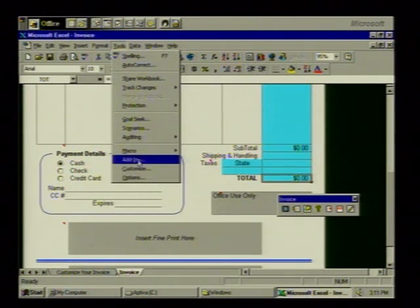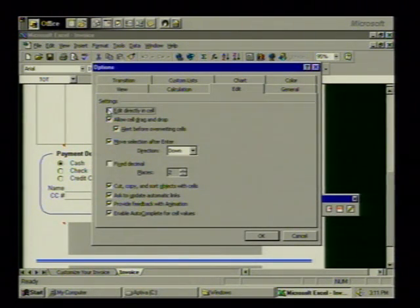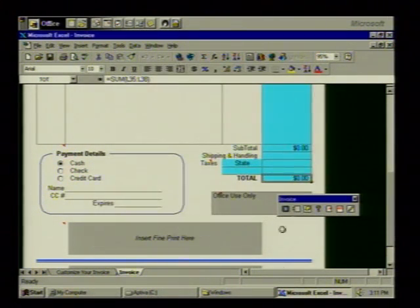You go into Tools, Options, and go onto the Edit tab. There's a setting here, Edit Directly in Cell. By default, that's chosen, and what it means is if you double-click in a cell, you can edit there instead of in the formula bar. But if you deselect that and go OK, then when you double-click in this formula cell, it highlights all the precedent cells. You get to see exactly how the formula came together.